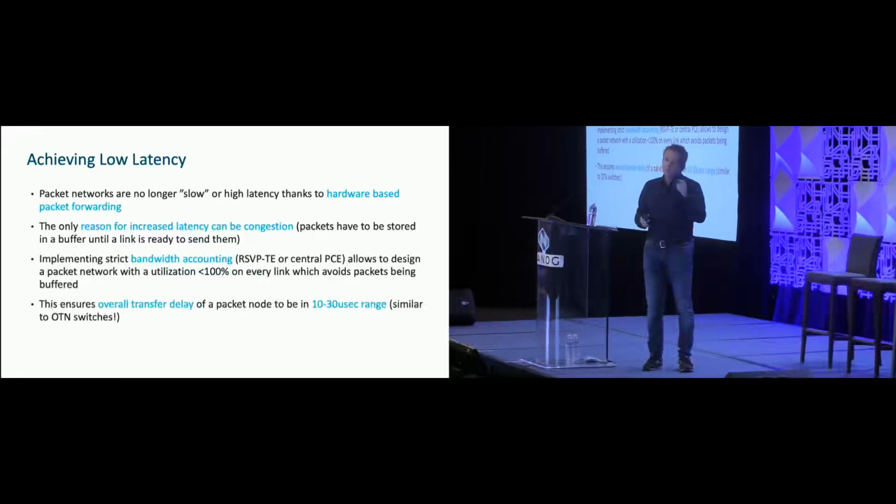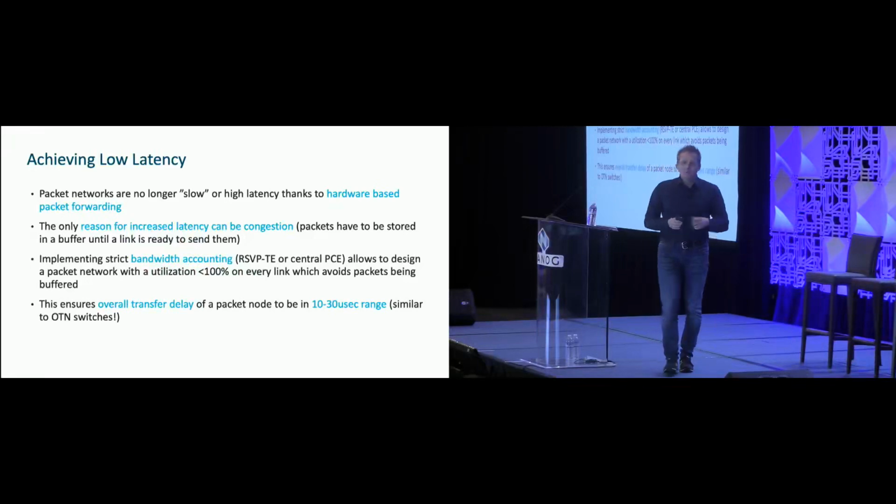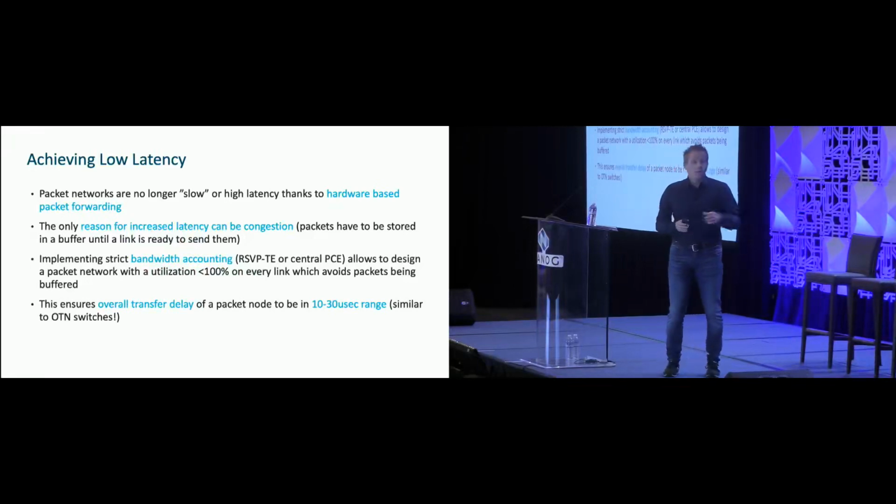And by the way, if we think back of what I just said before about how you build an OTN switch these days, the OTN switch is not going to show you lower latency. The actual transfer latency of a big OTN switch is very likely going to be actually higher than of a big MPLS box today.